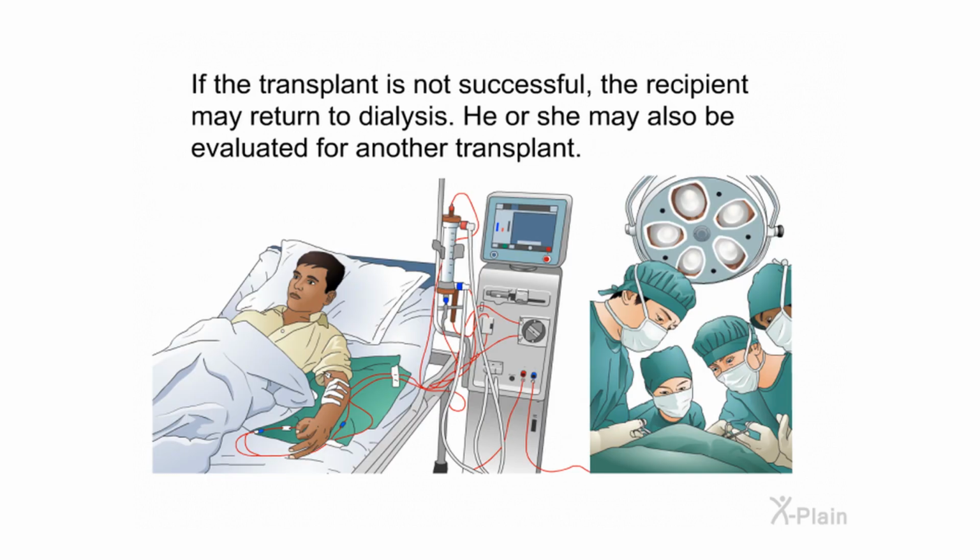If the transplant is not successful, the recipient may return to dialysis. He or she may also be evaluated for another transplant.